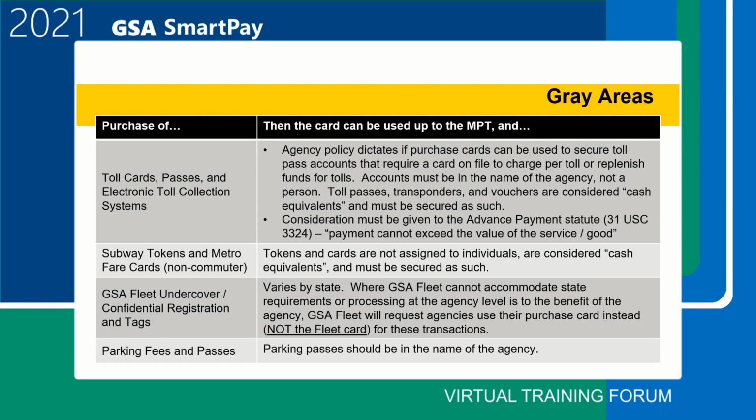Agency policy will dictate if purchase cards can be used to secure government accounts for toll systems that require a card on file to charge either per toll or to replenish funds. Also, in the case of easy passes and other accounts where cards are kept on file for the purpose of replenishment of toll funds, the advance payment statute, 31 U.S.C. 3324, must be considered. This statute says a payment under a contract to provide a service or deliver an article for the U.S. government may not be more than the value of the service already provided or the article already delivered. This is a lot of fancy language for basically saying if you haven't already received the good or service, you can't pay for it in advance.